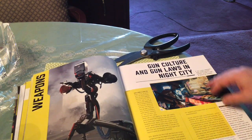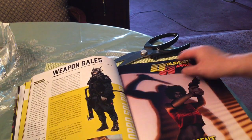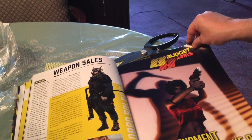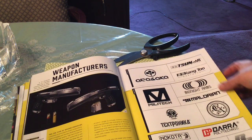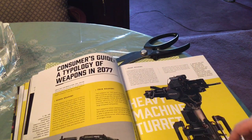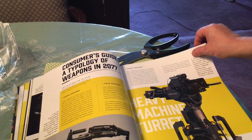The gun culture and gun laws of Night City. The weapons, now they're talking about. It's going to be cool. I'm gonna read about this. Weapon manufacturers. They tell you all the weapon manufacturers and the weapons in the game. This weapon. Pretty cool.